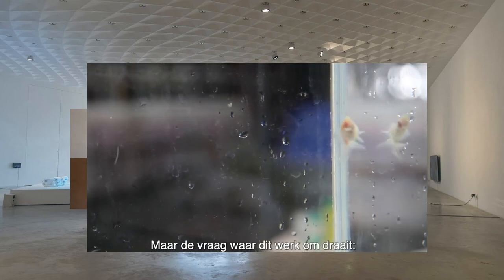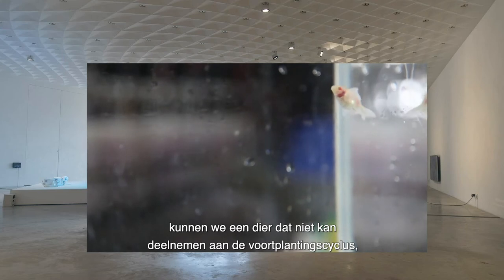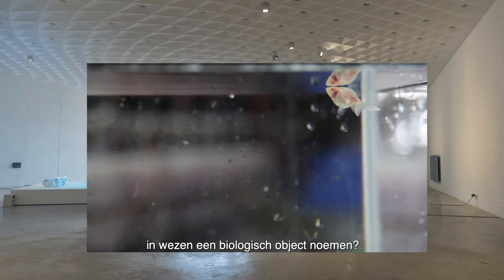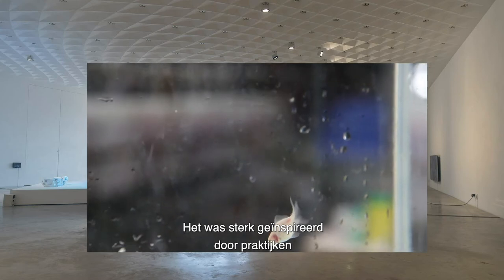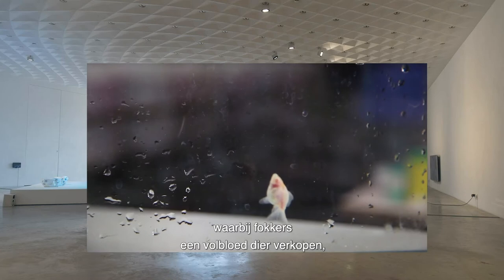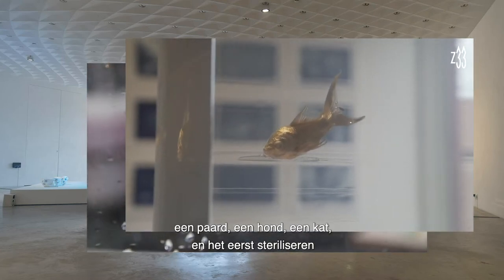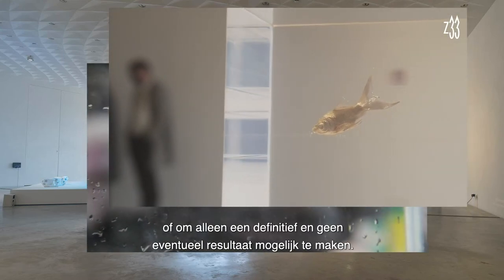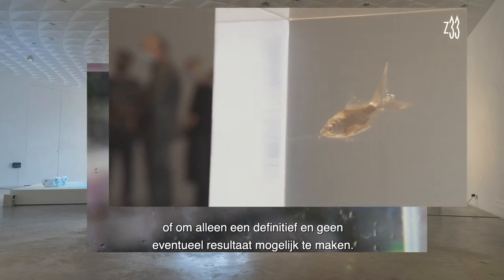But the question this work revolves around: if an animal is born without the potential of taking part in the reproductive cycle, can we then define it as a biological object, in essence? It was very inspired by practices of animal breeding, in which breeders would sell the purebred animal, whether it's a horse, a dog, a cat. It will normally be first sterilized to protect the breeder's, I guess, copyright, or to make sure that you only get the final result and not some kind of potential.